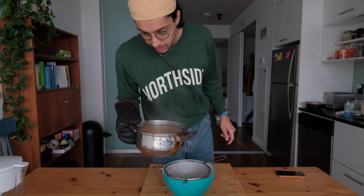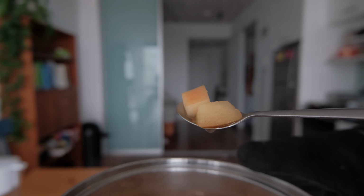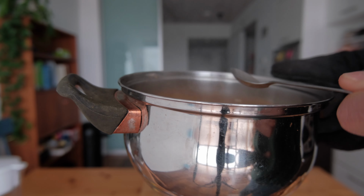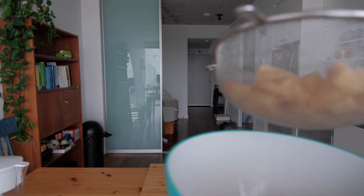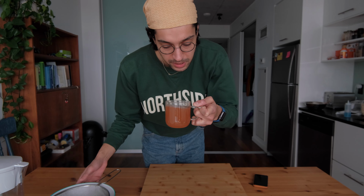So it's looking like the apples are done. You can see that they're kind of stewed up and they're definitely a lot softer. And we're just gonna drain it because I don't really want the liquid. Is this what cider is? Oh my god. Should I drink it? Oh my god. I literally made cider.